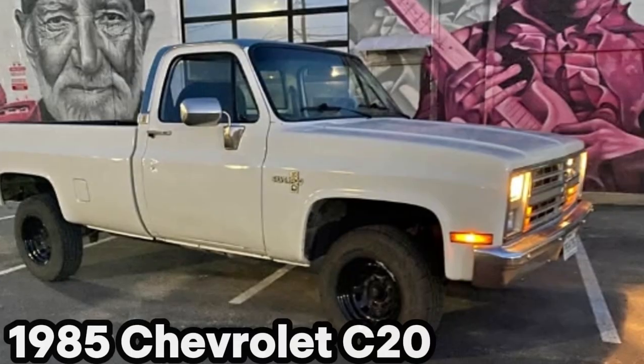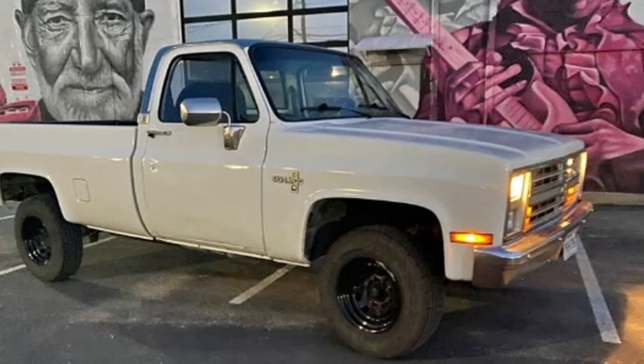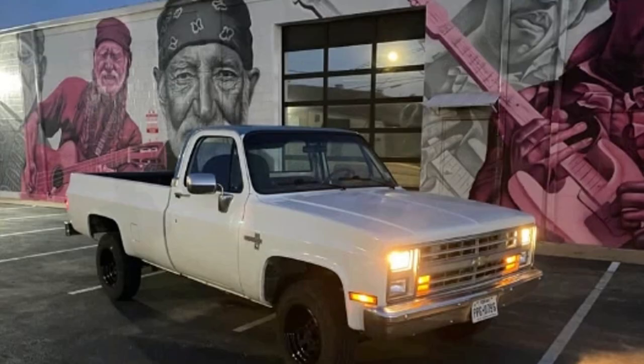Number 3. The 1985 Chevrolet C20 Scottsdale, listed for $10,000 and located in Austin, Texas, is a classic long bed pickup that perfectly captures the rugged, no-nonsense spirit of 1980s American trucks. This particular C20 isn't just about nostalgia. It's been carefully upgraded and maintained, making it both a dependable driver and a worthy collectible for any vintage truck enthusiast.